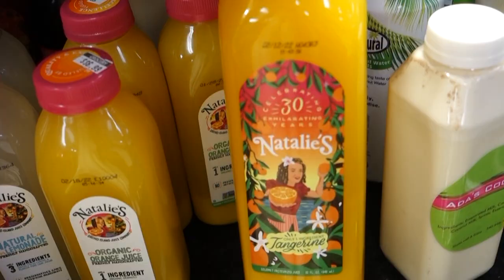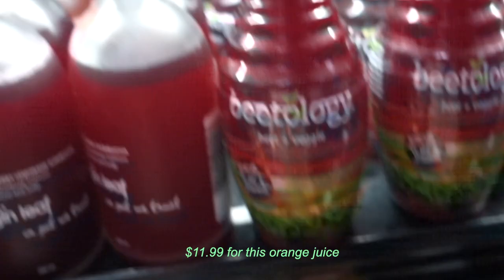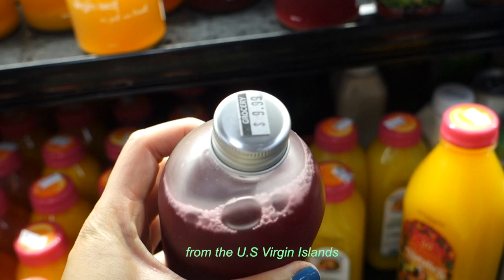So $11.99 for this orange juice, and I was drawn to this kombucha from the US Virgin Islands, and it's $10 for this bottle. Oh my goodness.